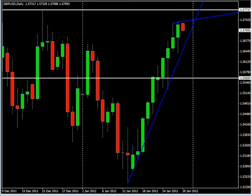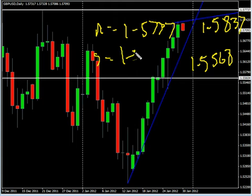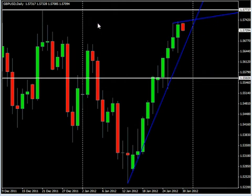Now the pound-US dollar pair, we'll get into the lines here in a minute. Closed up on Friday. Look for it to continue its move to the upside, possibly up to 158.37, possibly as low as 155.68. Look for some resistance around 157.77, and look for some support around 157.00.